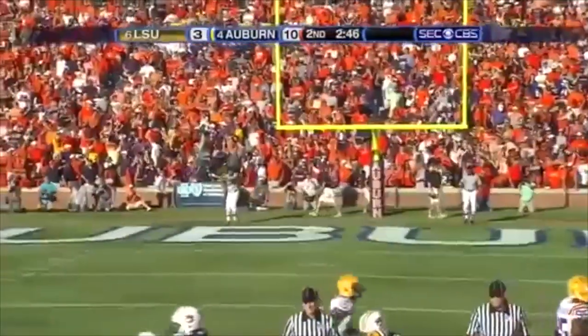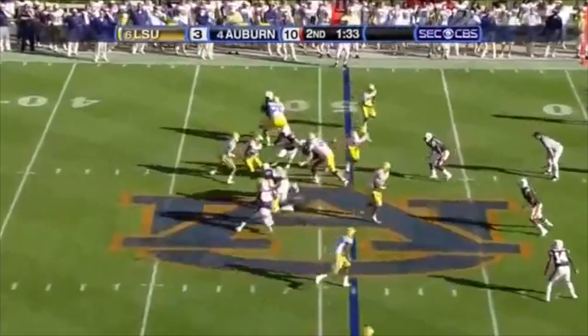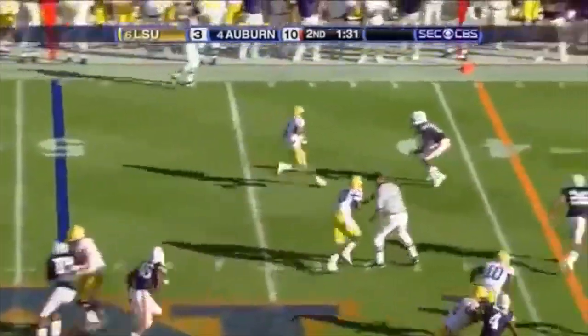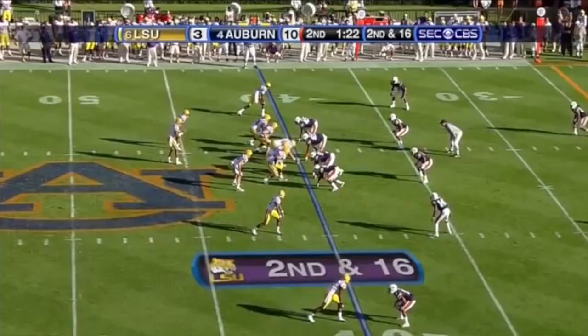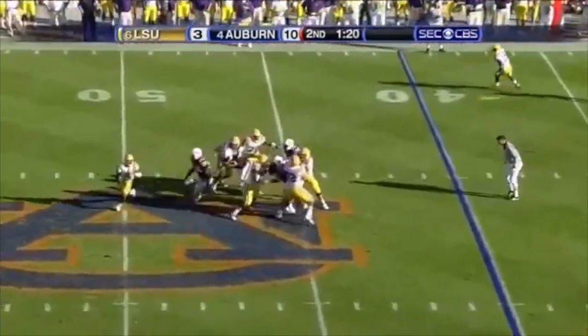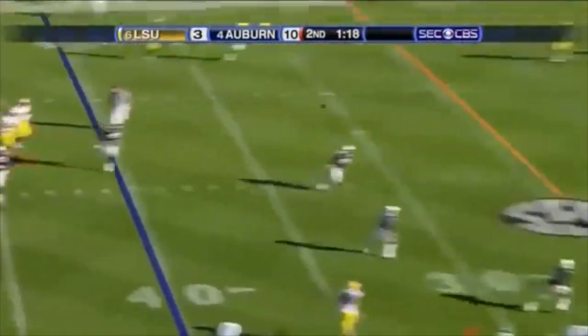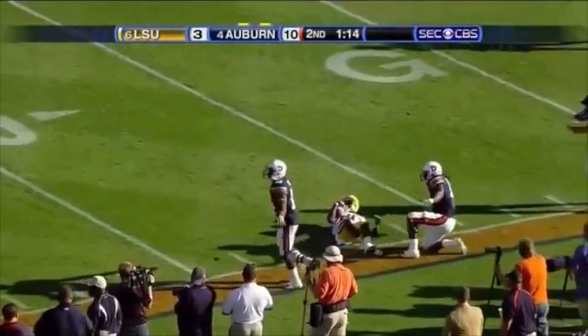Oh, no. No. Jefferson. Read option. He goes left. Out of bounds to stop the Clarks. Jefferson. Chased. Fires it. Man, wide open. Oh, Tolliver drops it. Oh, my.